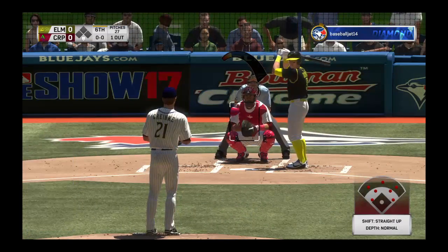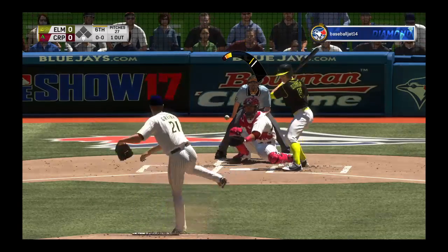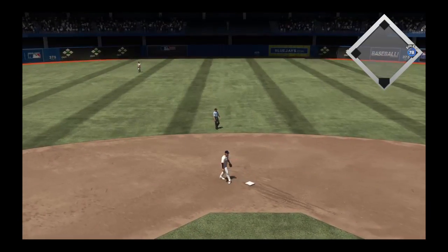Here's the second baseman, Ian Kinsler. No hits in 2 trips to the plate for him in the ballgame. Cue shot here out toward short. And this is going to find its way into left for a 1-out knock.